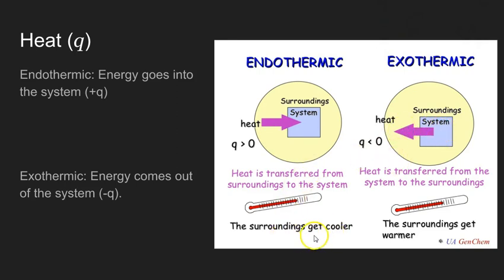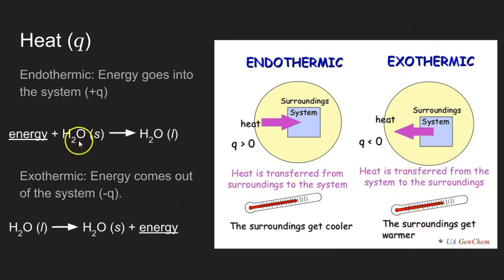The surroundings will get cooler with endothermic because it's absorbing energy from your hand when you touch it. And in exothermic, it gets warmer because heat is being transferred to the surroundings. So a couple examples. Water going from solid to liquid would be endothermic. It has to absorb energy in order to melt. And then the opposite would be obviously exothermic.